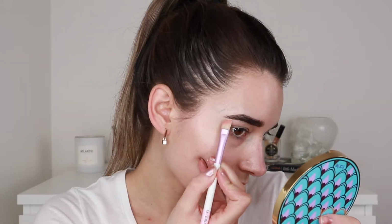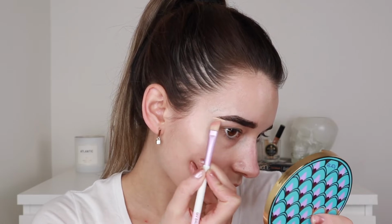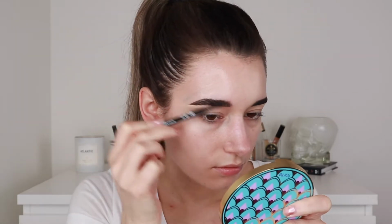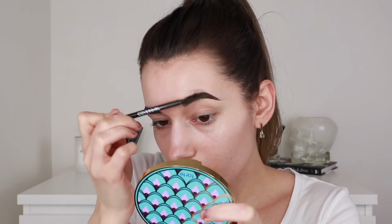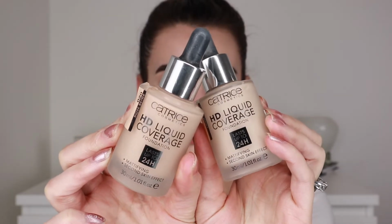So next I take my concealer and then an angled brush and I just go underneath the tail, and that's it. I used to go on top of the tail too, and then it looked like a really sharp triangle. I'm trying not to do that anymore. And then just to blend the product together, I take a spoolie. This one is from the CoverGirl eyebrow pencil. I really like this specific spoolie, and I just brush my hairs upwards and blend in the product. Next I move on and finish up my face.